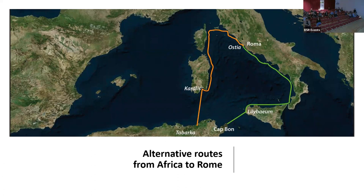Colza was, of course, a wine exporting port, but in pre-imperial times. So all those things that are on the picture together, the amphora kilns and the amphora warehouses, are much earlier than the imperial port. But my question is, the clockwise navigation is just so convincing. And I've never seen it better put than on that slide.